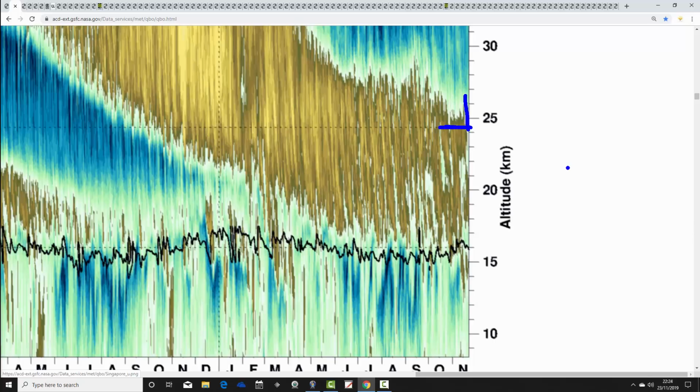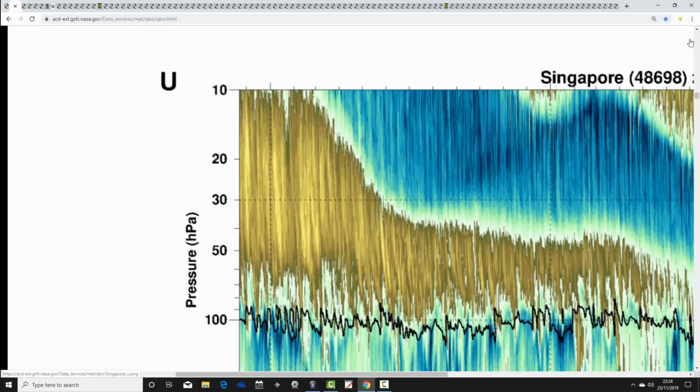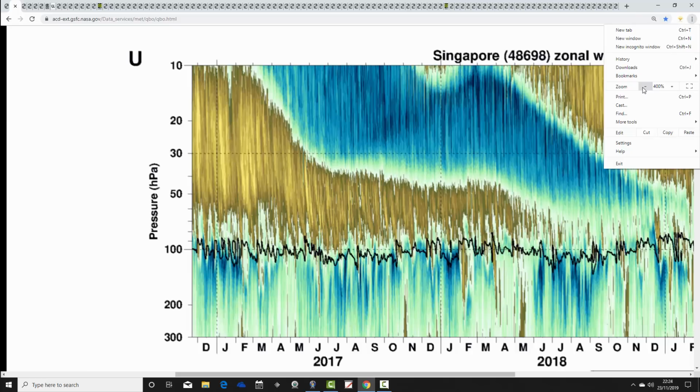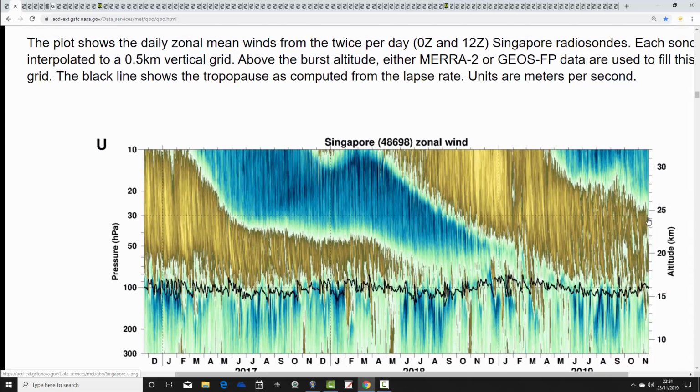So, it's interesting, it's happened for the final winter update: we've almost now seen this QBO descend to the level of 30 hPa. It's perhaps a little bit short of it, but it's very, very close. And I think this tells us that we're going to be moving into the easterly QBO very, very quickly.